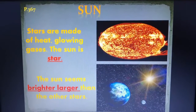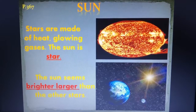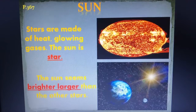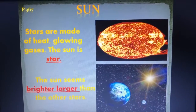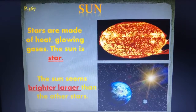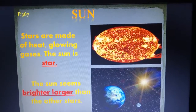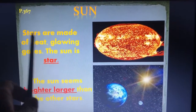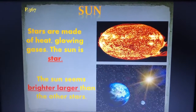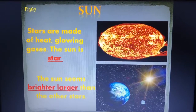Okay, first we need to talk about the stars. So stars are made of heat and glowing gases, and I need you to know that the sun is a star. So the sun is a star, and the sun is made of heat and glowing gases, because we said here that the stars are made of heat and glowing gases. Then the sun is made of heat and glowing gases because the sun is a star.